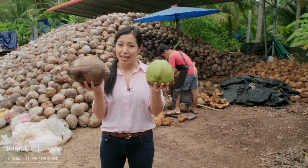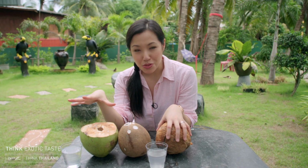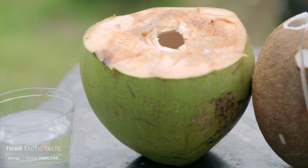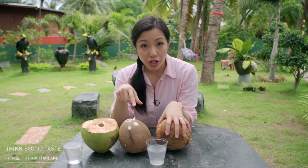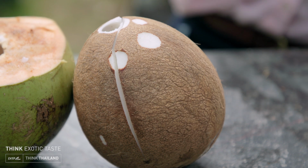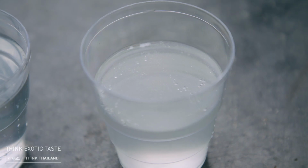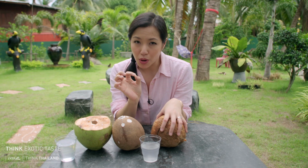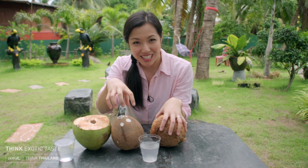And in fact, I'm gonna taste a side-by-side comparison for you right now. To my right here is that young coconut. They've just opened it for me, and here's the water. Now to my left here, this is a mature coconut, the old one that's ripe, ready to be made into coconut milk, and this is the water. And you can already see it's quite different, it's murkier, and I can see droplets of coconut oil floating on top, and that's because there's so much fat in this guy right here.